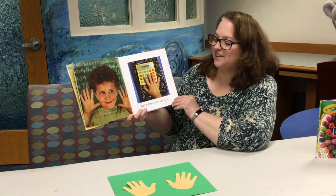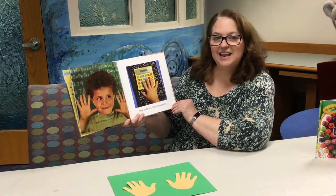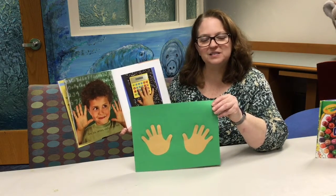You have to use your hands to hold a leash. 5, 6, 7, 8, 9, 10. Add, subtract, then add again. We're going to use our fingers to add and subtract today.